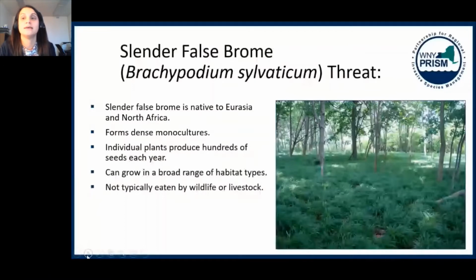The seeds have long awns on them, so they easily catch onto people and animals and spread to new locations. The species grows well in many habitat types: disturbed, pristine, wet to dry soils, full sun, full shade, forests, open grasslands, the list goes on, unfortunately. And wildlife and livestock do not eat the species, so when seeds are transported to a new place, they have a high likelihood of establishing, and there are very few factors that would keep that population in check.